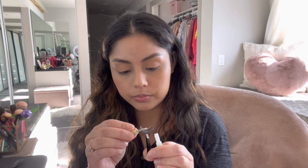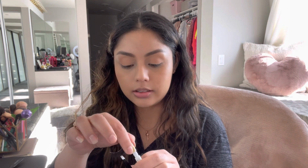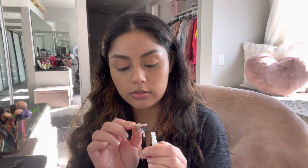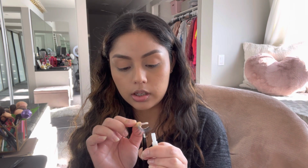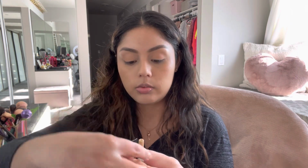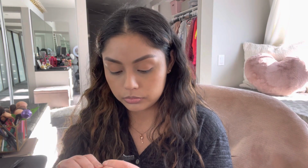And make sure that you get like the ends. I feel like those are the parts that sometimes give me problems, like when the ends don't stick. So you just want to make sure you get the ends really well. So after you've applied your glue, you're gonna just take, which side is this for? Okay, see, I'm just not a professional.